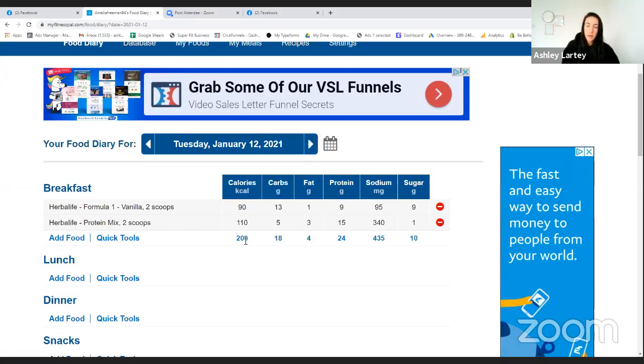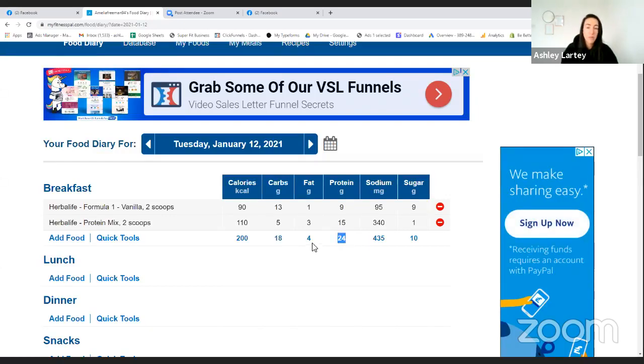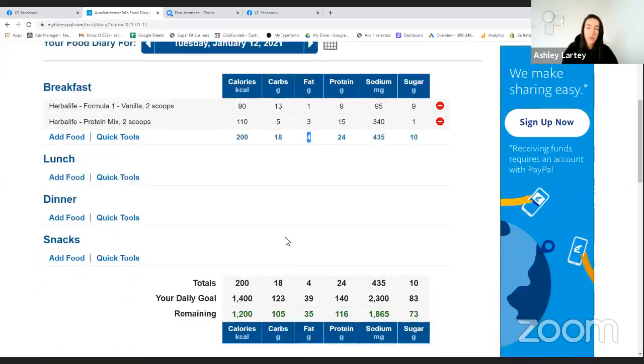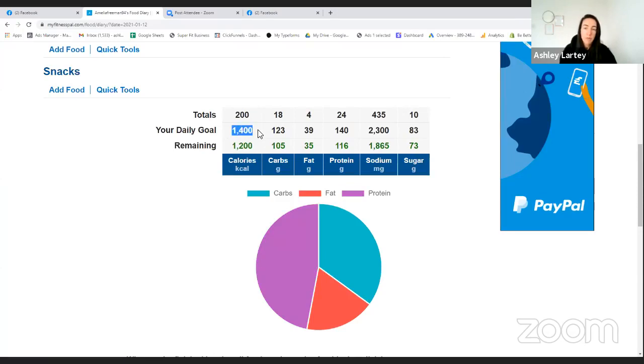I've got 200 calories, 18 grams of carbs, 24 grams of protein, and 4 grams of fat. So then when you scroll down to the bottom, it's got your ratios. So if you're having 1,400 calories a day, 200 is taken up by breakfast, which means you have got X, Y, and Z left for the day. So that's why I love having a shake and why my clients love having a shake. It's only 200 calories. It's so filling.